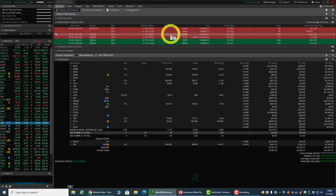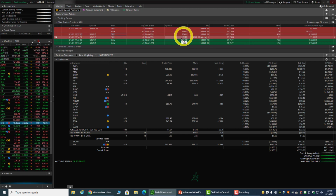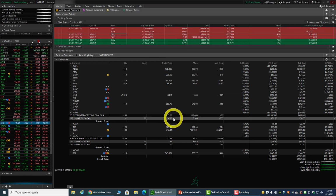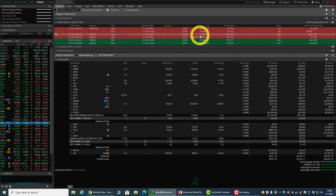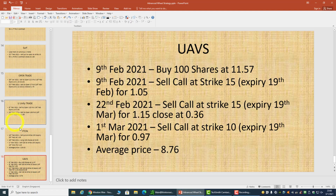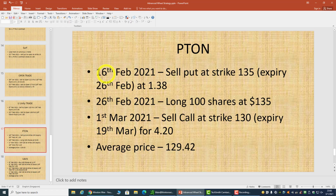And then the second one that I did was on PTON. Basically, I'm long the stock at 135 and the current market is 119. So I sell a call that expires on the 19th of March for $4.20. So my PTON trade right now is basically I sold a put at 135 on the 16th of February for 1.38, and then I was assigned the stock at 135. So today I sell a call that expires 3 weeks from now for 4.20. So now my average price is 129.